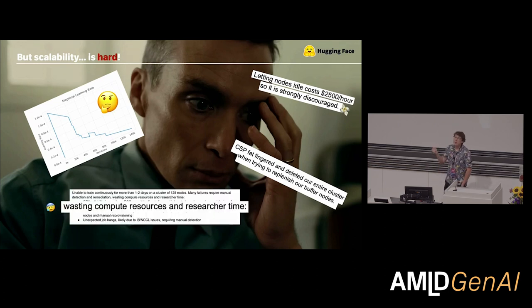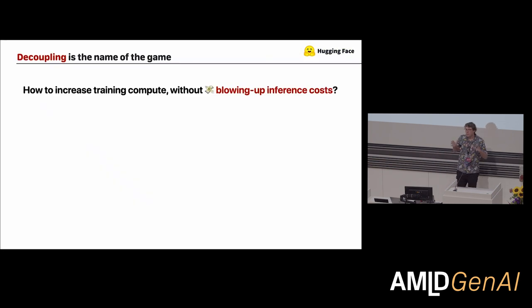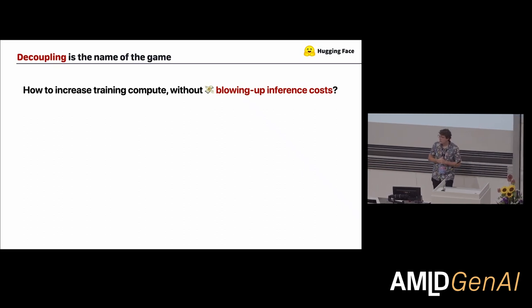You waste compute and researcher time. Distributed training is very painful. It's very difficult. It's where a lot of the difficulty of modern LLMs comes from. So this is one of the biggest subjects. The other very exciting subject is about decoupling.